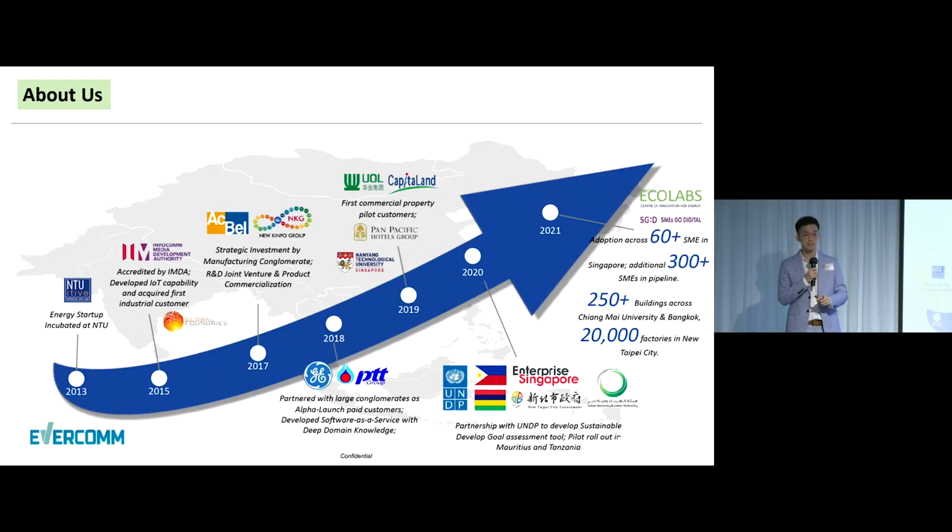This is not my latest deck, but it's okay. So we have been around since 2013, as I mentioned earlier. When we first started, we were always focusing on the heavy industry, right? So you see semicon, data center, and all these, because they're the ones that really care about reducing their emissions, mainly from a cost standpoint. But as you can see from 2019, 2020, there's a big shift even when it comes to commercial buildings and all these. People really start to care about sustainability.